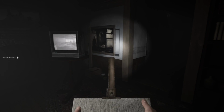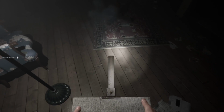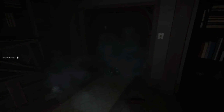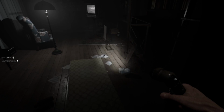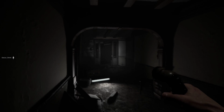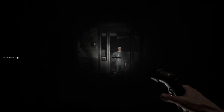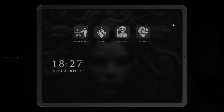Hold on. Ghost. I think it's a ghoul. Dave? What? Dave, where are you? Back in the room. I don't know. I cussed. I'm thinking it's a ghoul. Yeah, I mean, he didn't even draw anything.